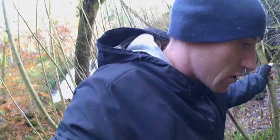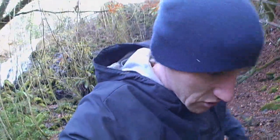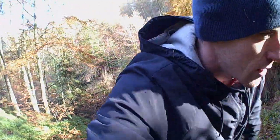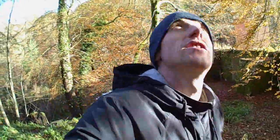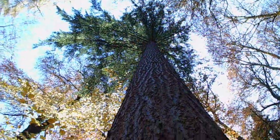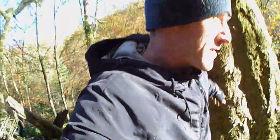So this has been really epic. Exploring a place like this, with a historical past, is so interesting. It's always important to stay safe at locations like that. So the way the water's coming through that dam wall there, I would say, again, there's a chance one day it'll fall down. Look at this tree. This tree is ancient. It's massive.